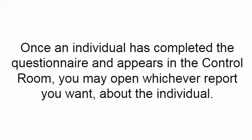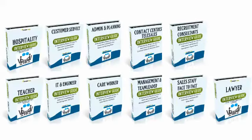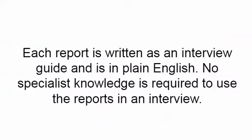Once an individual has completed the questionnaire and appears in the control room, you may open whichever report you want about the individual. And there's a huge range of Interview Pro reports to choose from, each one tailored to a specific job role. So find the report that most closely resembles the job role that you're working with. Each report is written as an interview guide and is in plain English, so no specialist knowledge is required to use the reports in an interview.